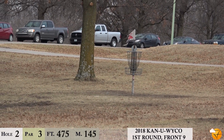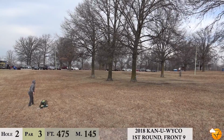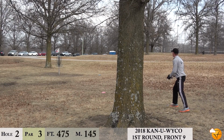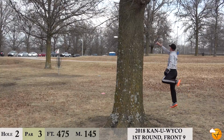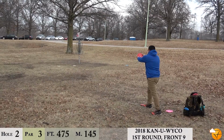Tom's approach is really good. He has a drop in left. Sorry, that was Robert. This is Tom. Tom's approach goes a little bit wide. He's got about a 15-footer left to go, 12 feet. And now Andrew for his birdie. Oh, that was a good putt. Just comes up short, hits the face mask.